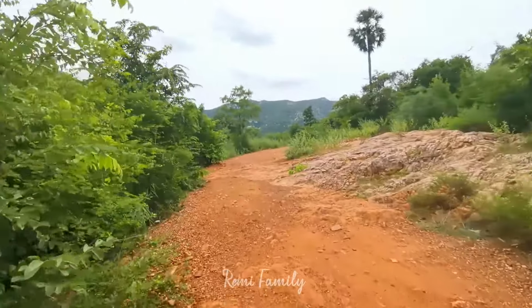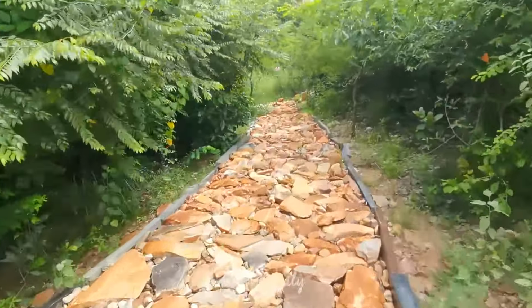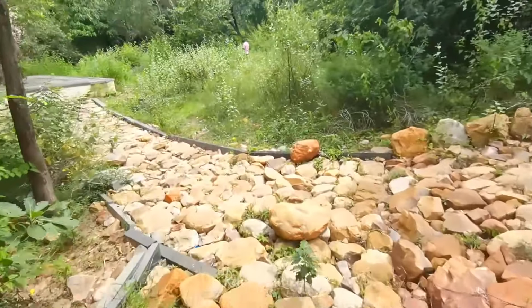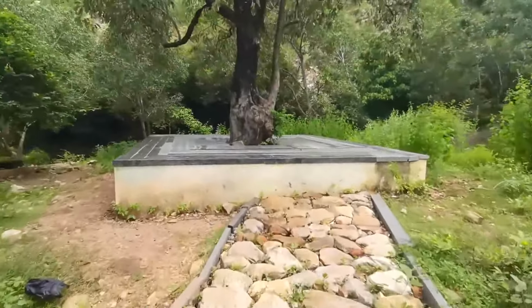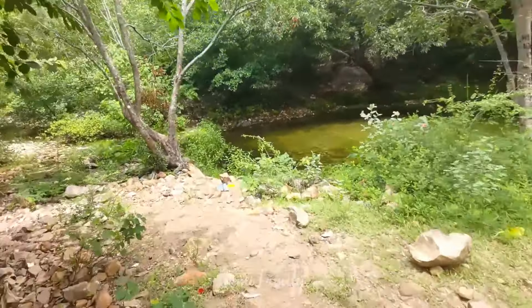While you're walking on the trekking path, you can find passages on the right and left hand side, which take you to the stream pools where you can bathe. Each stream pool will be different in its own way. If you have time, you can explore all the places.